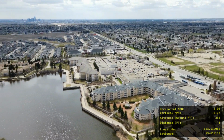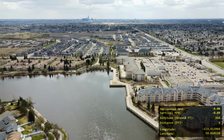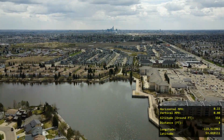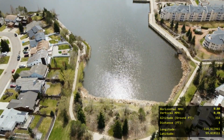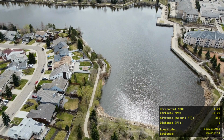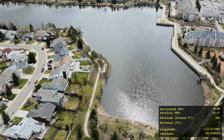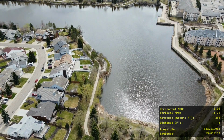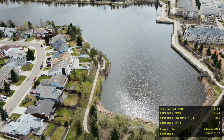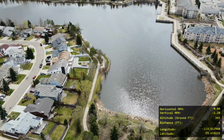And then I'm going to get the courage to fly over Beaumaris Lake. And I'm so excited. And here I am. And I'm just straightening out the drone. I'm lowering the drone right now. It's at 340 feet.